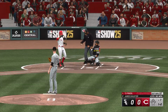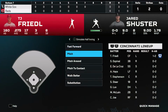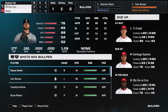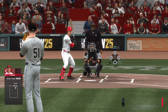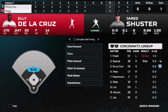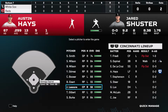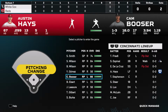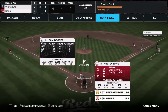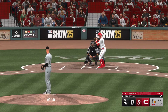Fought off foul. Ball 4, take the base. Runner at first. Now 2 away. Now it's going to be Austin Hays.